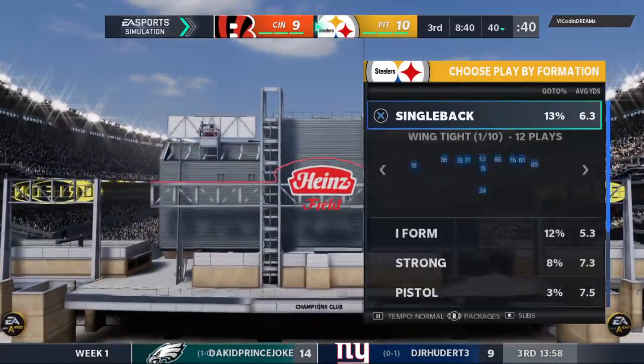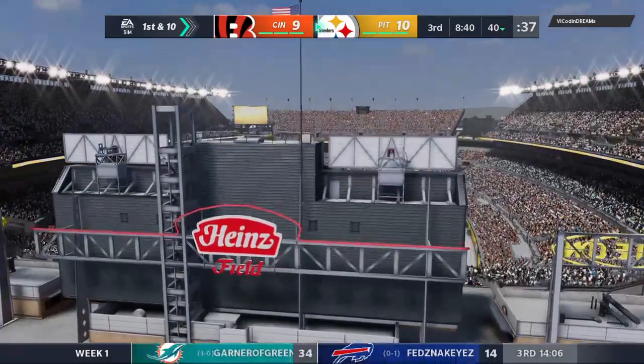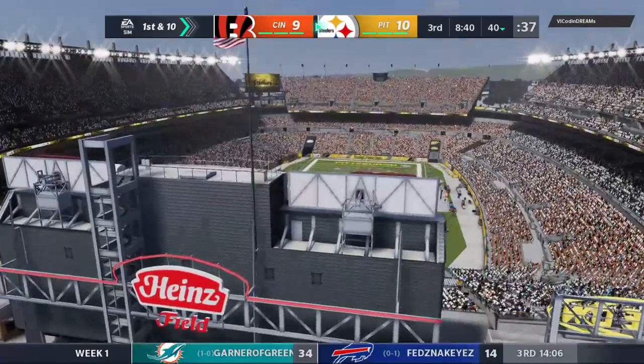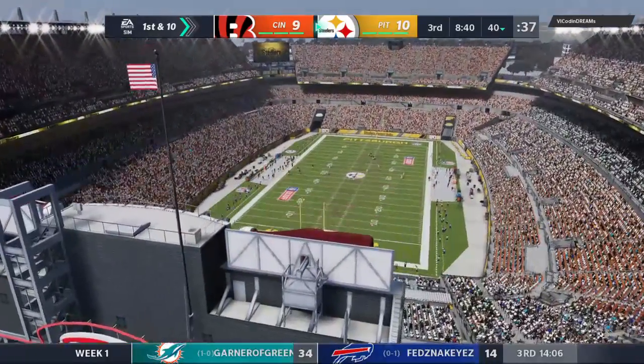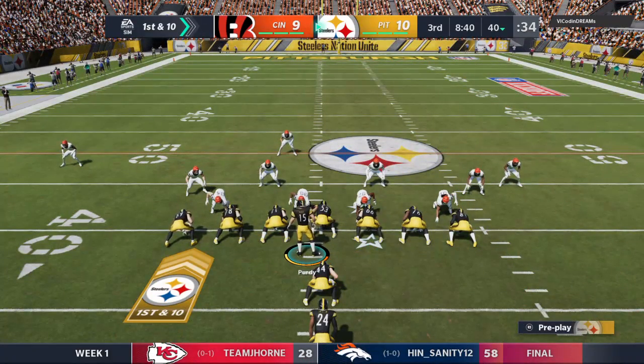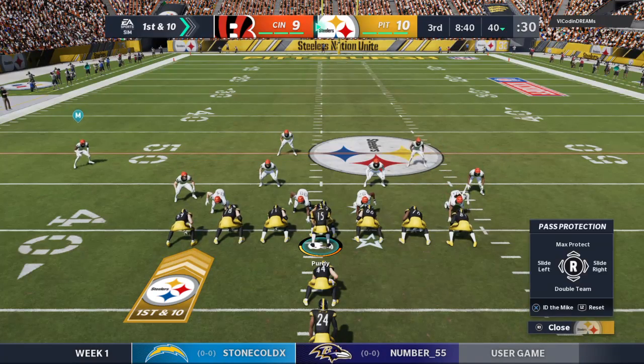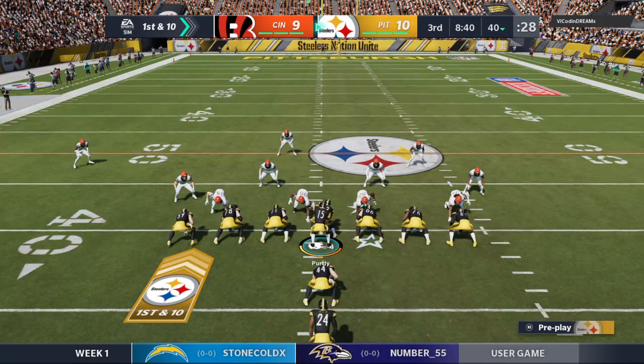39-yard punt, 6 yards on the return. And possession will switch hands. 1st and 10 at their own 40-yard line. The Pittsburgh offense at the line to start their next drive. And a tight game after punting last time. See if they can get something going on this drive.